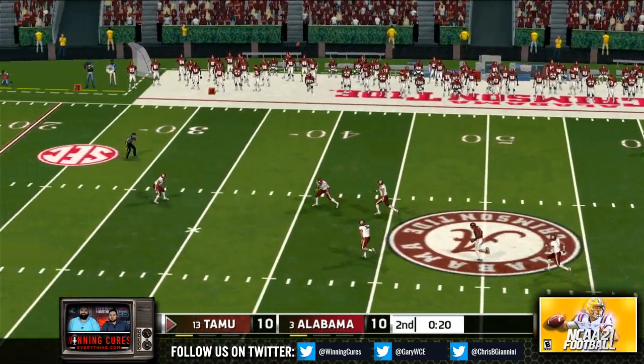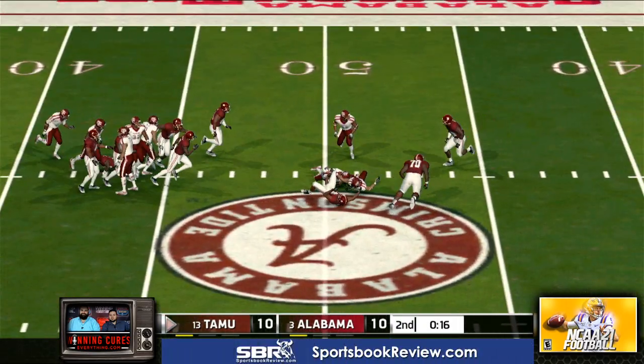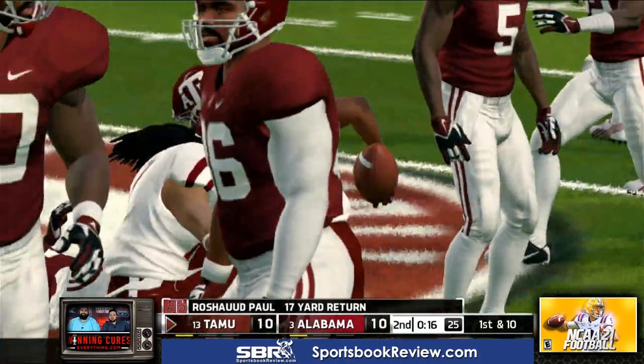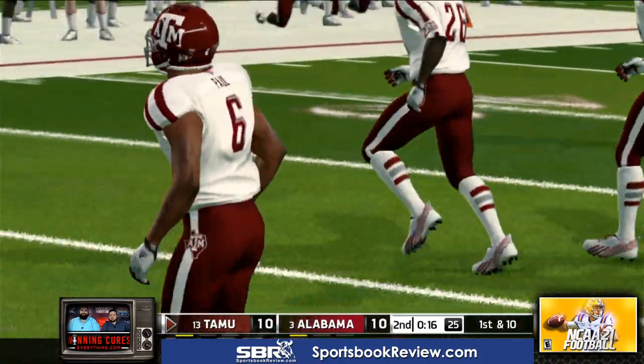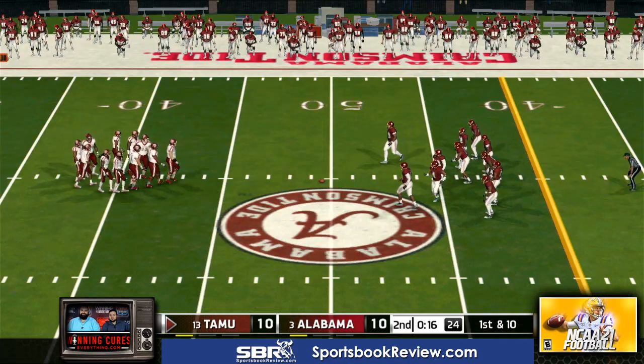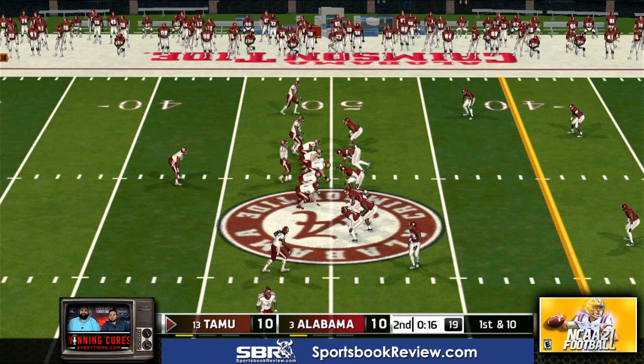Oh, excellent punt. Tackle made at the 50. This is the point in the game where you don't want to make any mistakes that give the other guys a reason to feel more confident going into halftime.